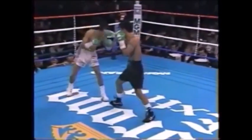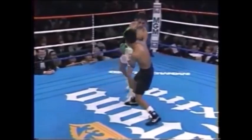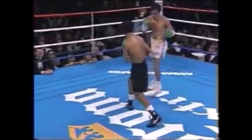Watch again. Slip to the outside of the southpaw's jab, left uppercut down the middle, right down the pipe. If you can slip a right hand, then you should be able to slip the southpaw's jab.